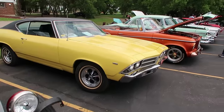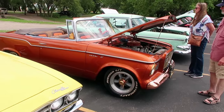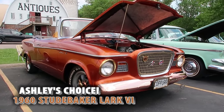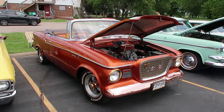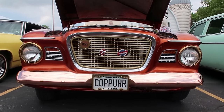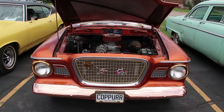Awesome cars at this show so far, man. So Ashley just told me she likes this copper one right here. This Lark, 1960 Studebaker Lark. This is a car that Ashley likes. She pointed it out to me, she likes this one. The old Studebaker. Pretty unique here, as you can tell from the license plate, it's all copper. At least the color of, anyway.